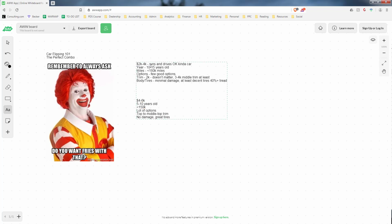So if it's like an '07 with 179,000 miles, it's got a sunroof and leather, it's got a few good options. Let's say it's a Camry, so that means it's probably an LE. And it's going to be $3,500. Well, that'll sell pretty quickly. An '07 Camry with 180,000 miles with leather for $3,500 that you paid $2,500 is going to sell pretty quickly.